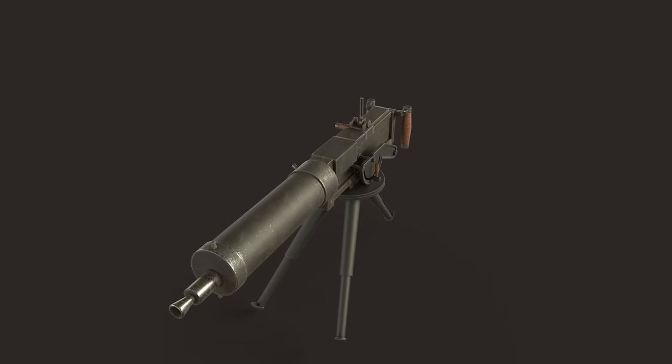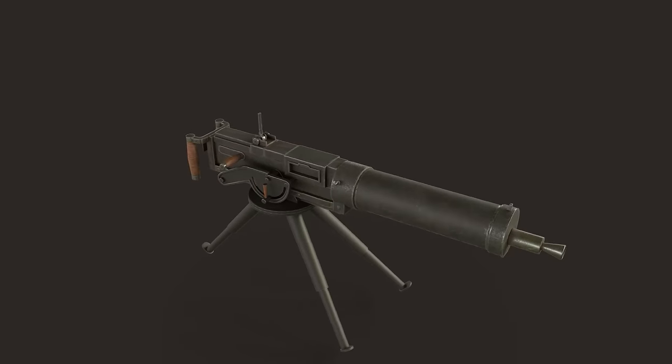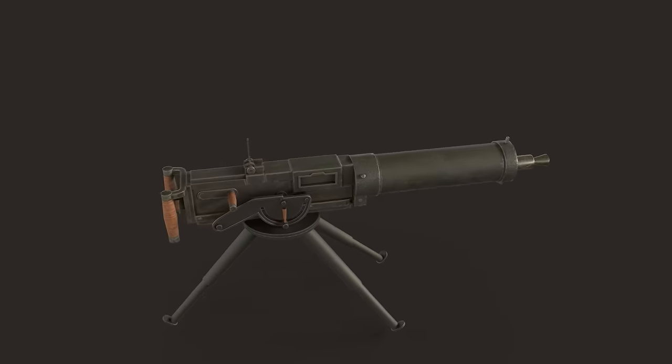Okay, this is a fascinating game. So my first impression was, wow, that's big. It's like a 50 caliber machine gun, an early water-cooled one. And then I see the in-game menu, and it's 12.7 ammunition, which is indeed 50 caliber, or in that class. This is a true heavy machine gun.